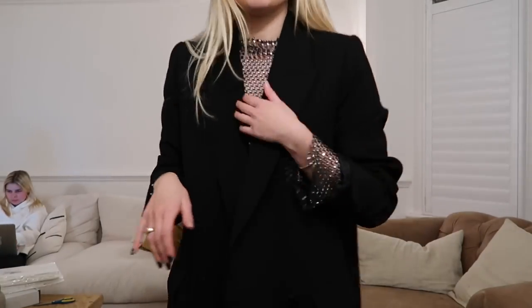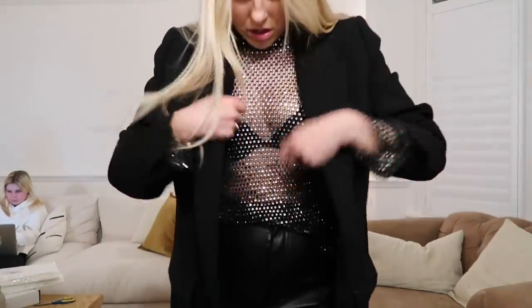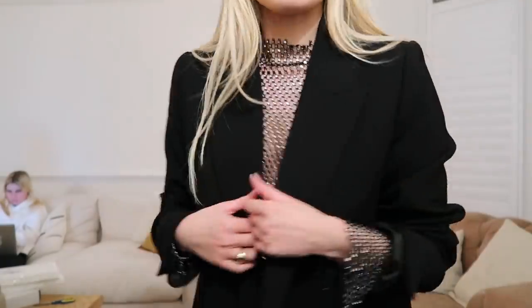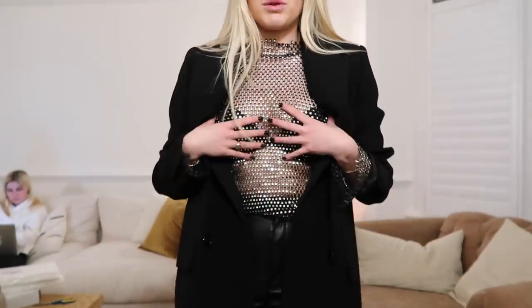Obviously, it's a little bit different, but I feel like for a nice night out, the blazer's covering most of it. I don't know, what do we think? I do feel like it's a bit much with the bra out, so I do think you definitely have to wear it with something underneath.